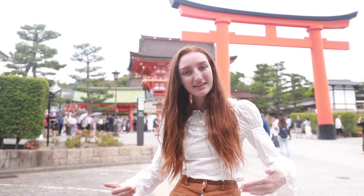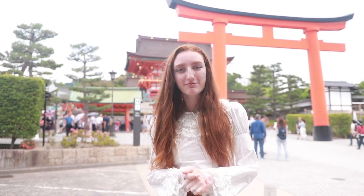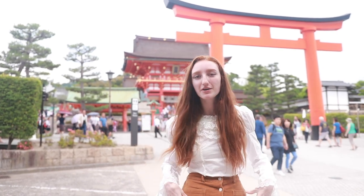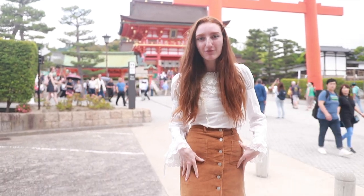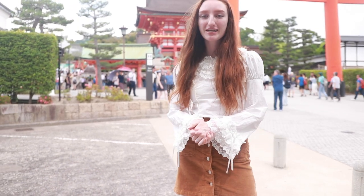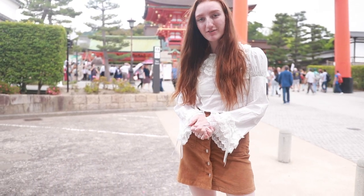I am in the vintage, I think this was called Antique, the brand that we picked up from Don Don Down on Wednesday in Shibuya. Also, we have the 100 yen skirt from the thrift store in Koenji. So this is the last outfit of the week for a very, very beautiful but very, very hot day.